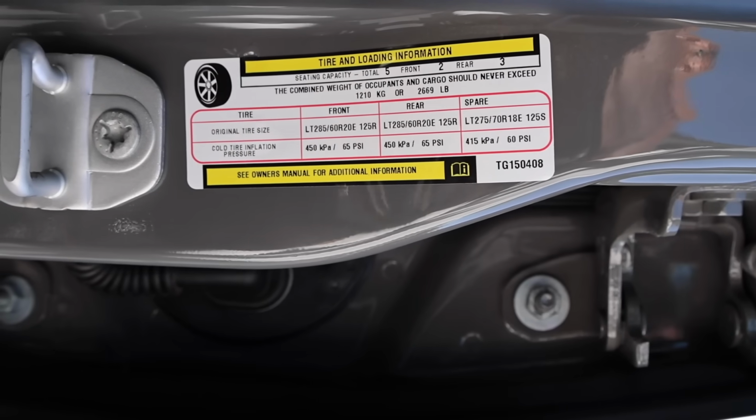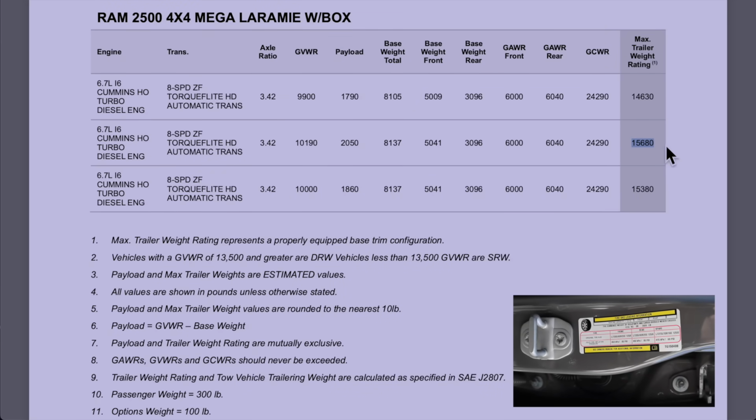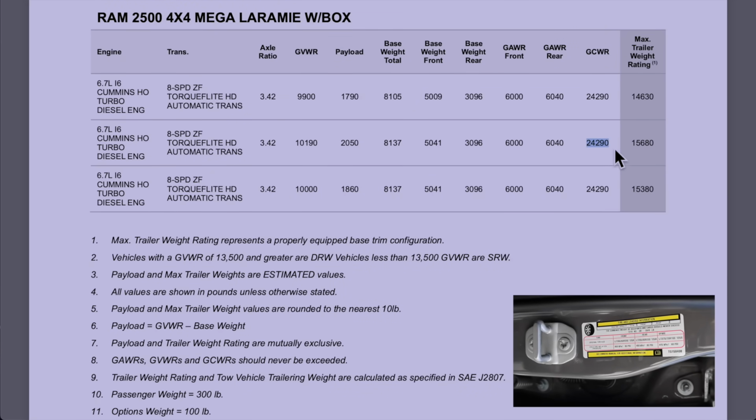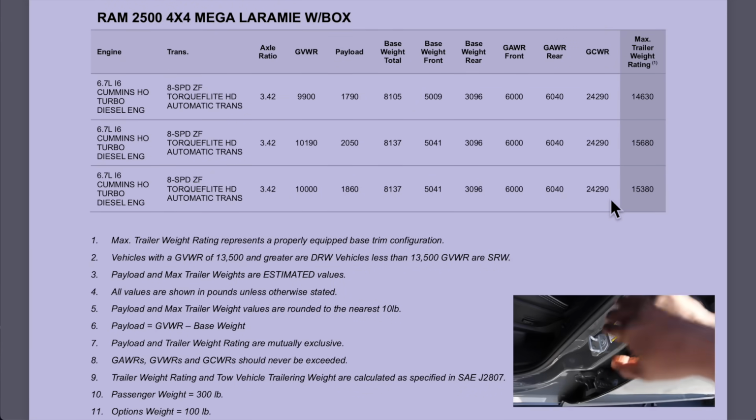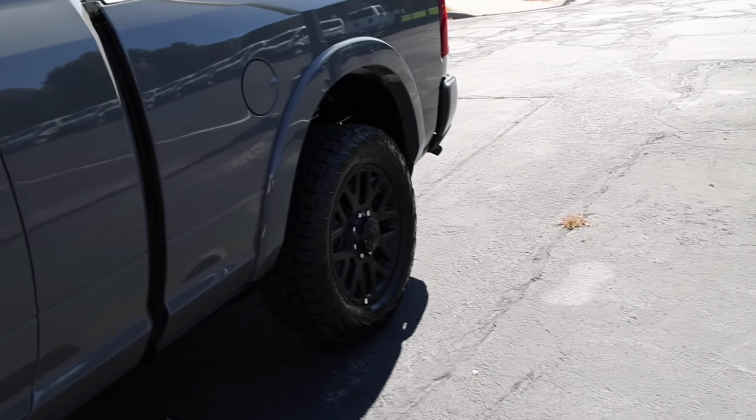You guys see the tire pressure? This is why you would buy a 3/4 ton truck. If you don't need 3,500 pounds of payload, you can run these tires at 65 PSI and get the best ride with the air suspension on this truck.